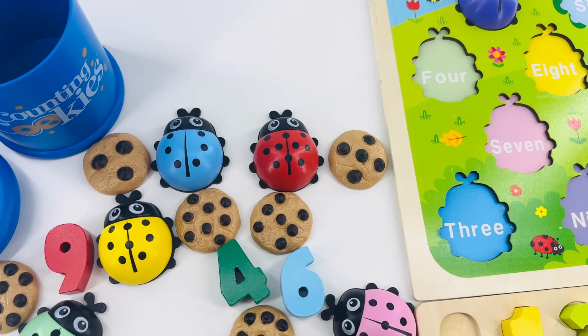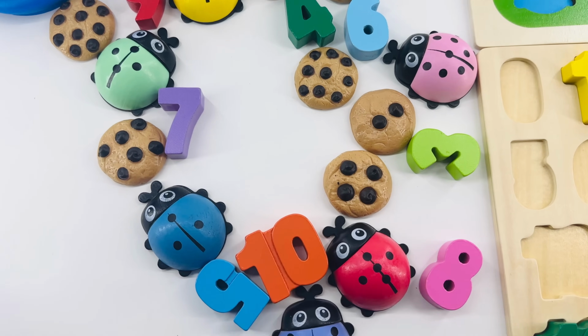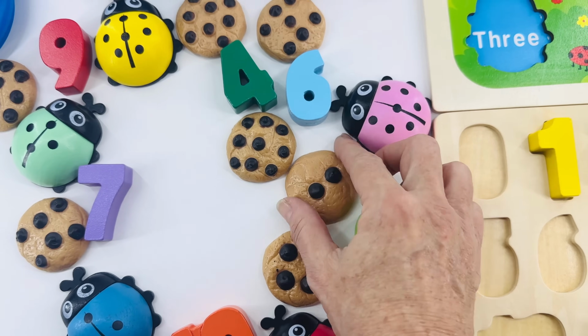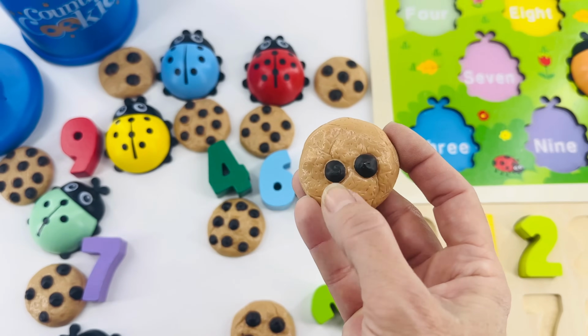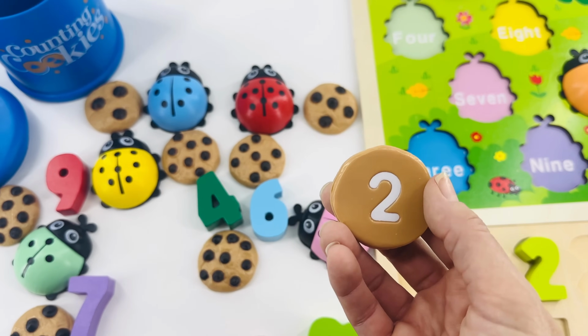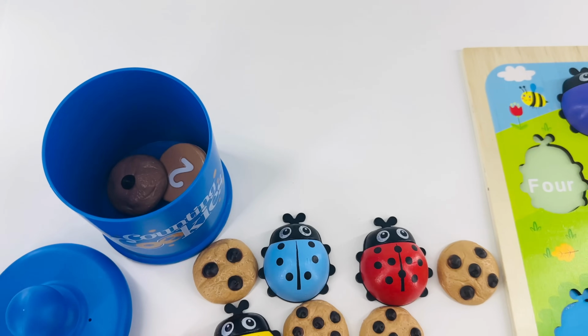Now help me find the chocolate chip cookie with only two chocolate chips. Can you point to it for me? Yes, I see it too. It's right here. Okay, let's count the chocolate chips. One, two. Here we go. That's it. You did it. There in the cookie jar it goes.